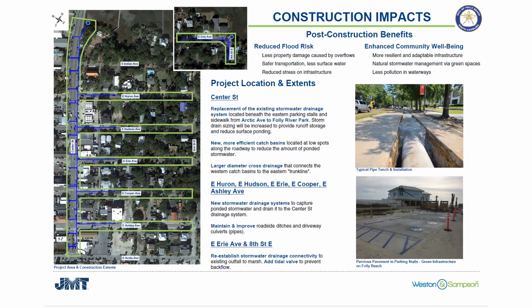Potential impacts. The majority of construction impacts will take place on the eastern side of Center Street, beneath the street parking and sidewalks. Construction is anticipated to be phased starting at the Folly River Park to limit construction impacts to smaller areas. Pedestrian access to businesses will be maintained during the entire construction process.